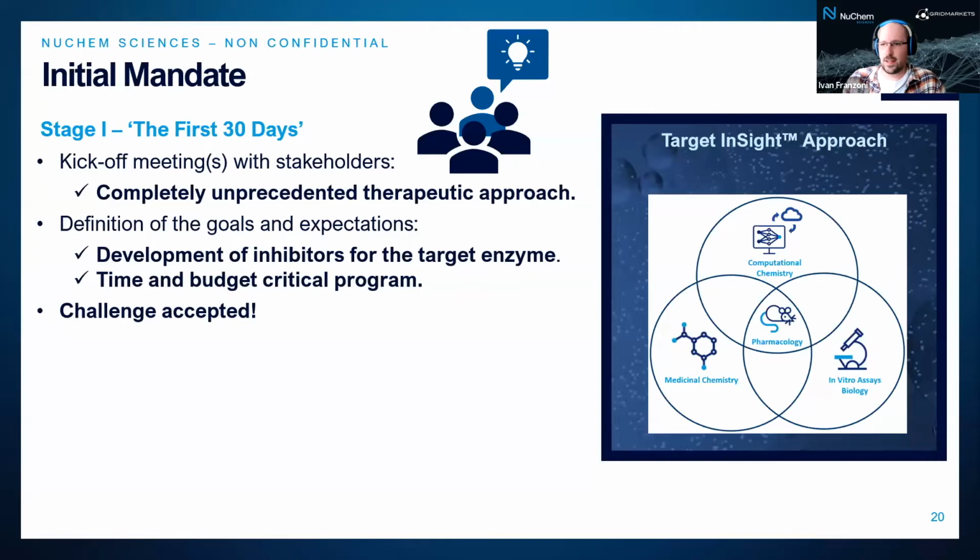As usual, every time we are faced with a new program here at NuChem Sciences, we first analyze the material provided by our clients and integrate it with our own assessments to fully understand the scientific background, identify challenges and potential pitfalls, as well as define goals and milestones. At the outset of the program, we work closely with our clients to gather as much information as possible and to fully integrate their vision into our planning.